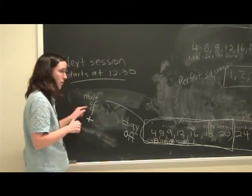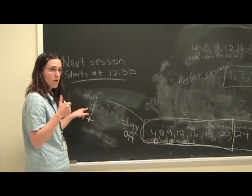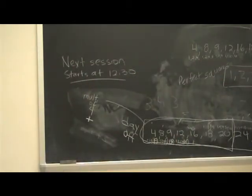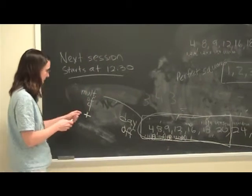Are all the multiples of 4 in here? Name me the multiples of 4: 4, 8, 12, 16, and 20 are all in there. Are they going to keep going? 56 is not. We haven't gotten up that high. Perfect squares times prime. Okay.